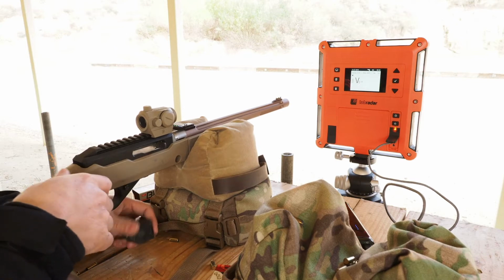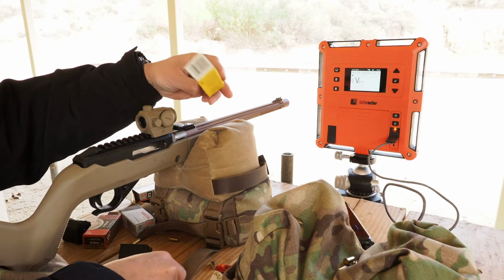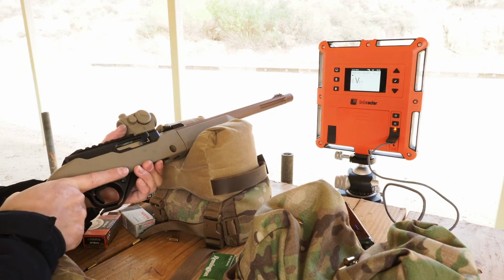Series 167 is going to be the Remington High Velocity. This stuff is, I say old, it's been probably in my ammo cans for at least 10 years. I would say longer.